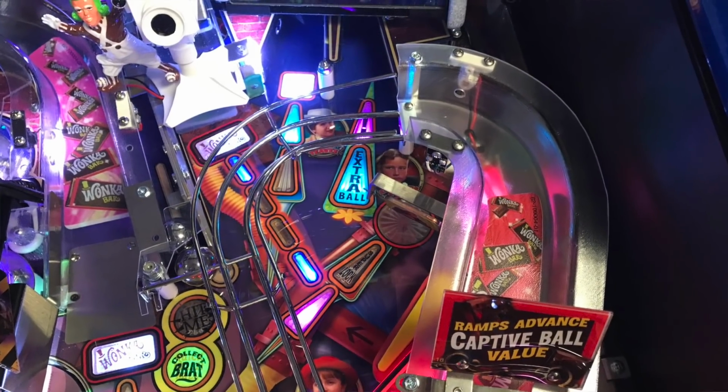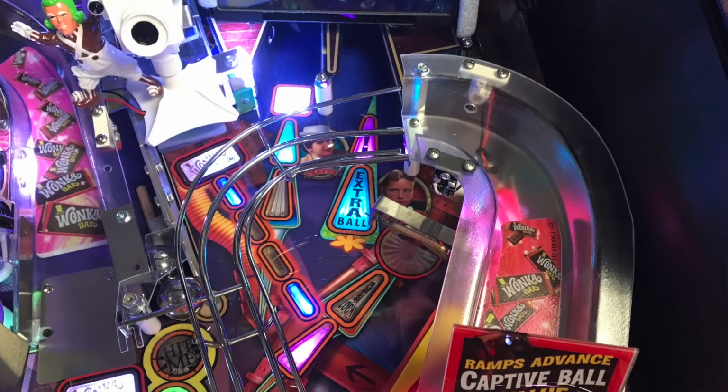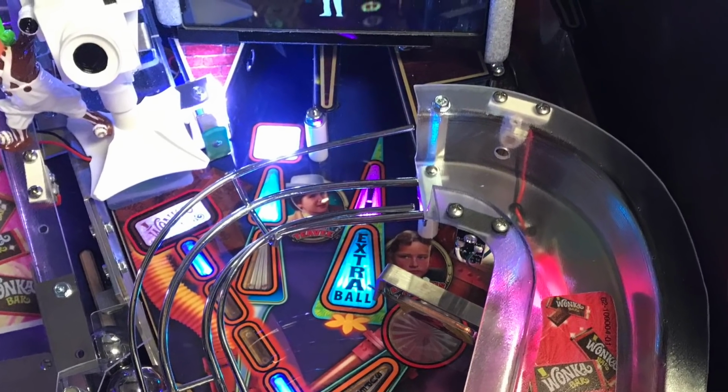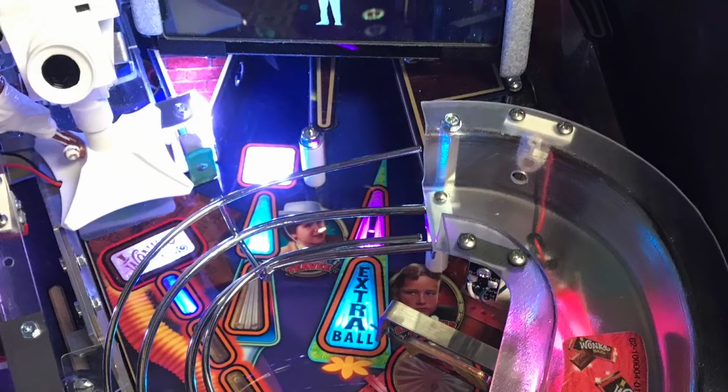To start any of these 12 inserts, you want to shoot the Wonkavision TV saucer. That's where it all is. That's where you want to focus. If you have anything lit on that arrow, that's the arrow you want to shoot. That will give you all of this stuff.